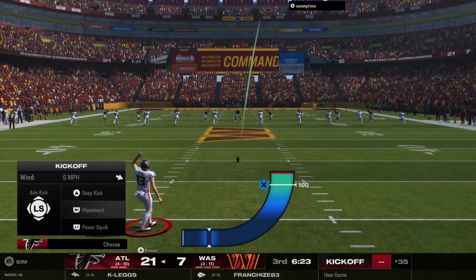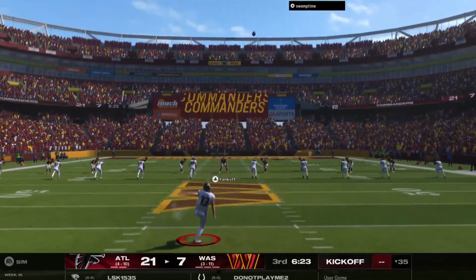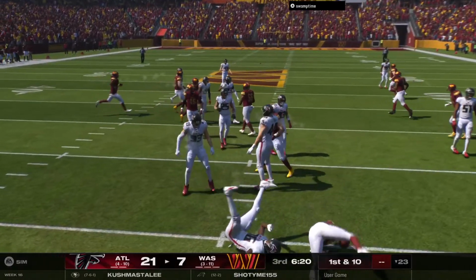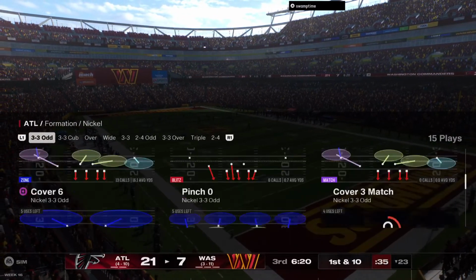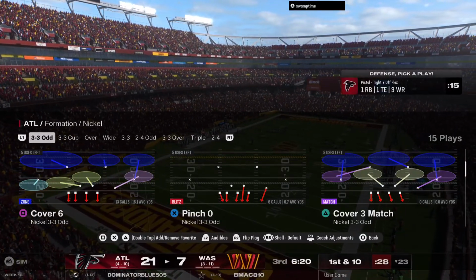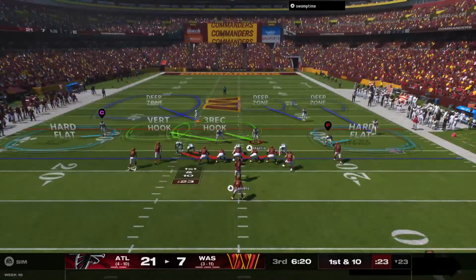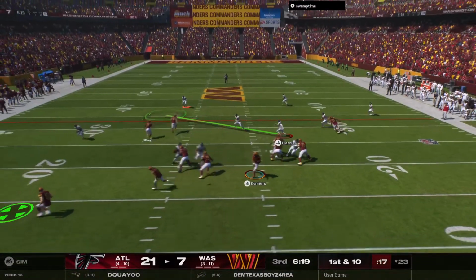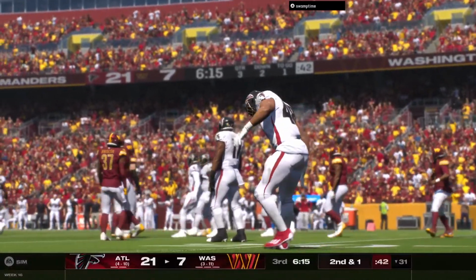Bradley Pinion set to kick off. Out to kick it away, here's Pinion. Fielded at the 7. And he's brought down just inside the 25 on the return. Drive starts out with a first and 10. Ready. Daniels from the pistol. Makes the play, working the sideline, but it takes him out right at the line.